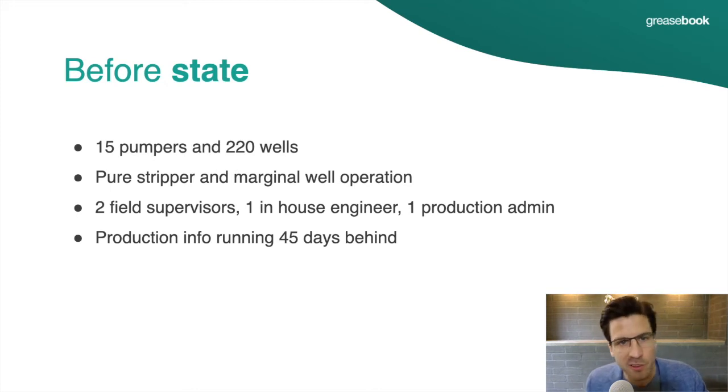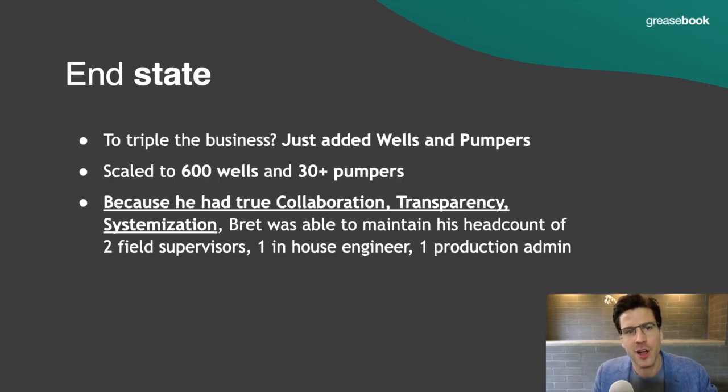So we rolled them out on the GreaseBook, got their pumpers on the app, and completely changed the way they operated. We're talking bringing a 45-day lag time down to a real-time feedback loop. So long story short, about a year after they'd been rolled out on the app, an opportunity to acquire some production from a larger operator came up in an area in which they already produced. And this specific acquisition would take them from 220 wells to more than 600. But the most exciting part about all this is that to grow Brett's business and his bottom line, all he had to do was add two components, which were add pumpers and add wells.